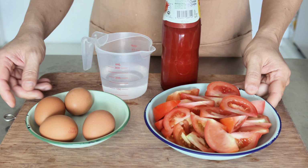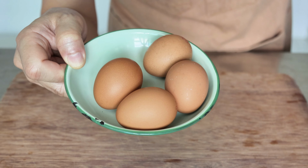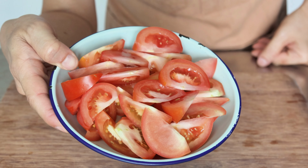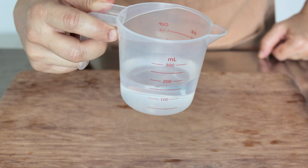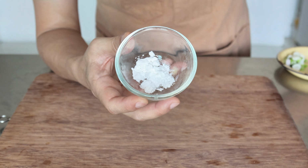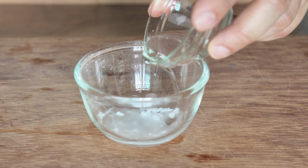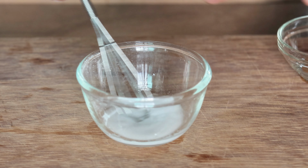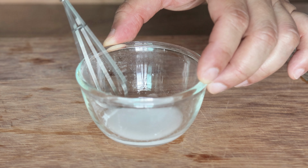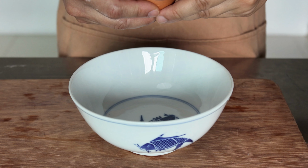Next, let's do the egg and tomato stir fry. For this, you'll need eggs, tomatoes that's been cut into wedges, water, ketchup, corn flour. In a bowl, add water to the corn flour to make a corn flour slurry. Stir it well till all the corn flour dissolves. Then set it aside. Crack your eggs into a bowl.